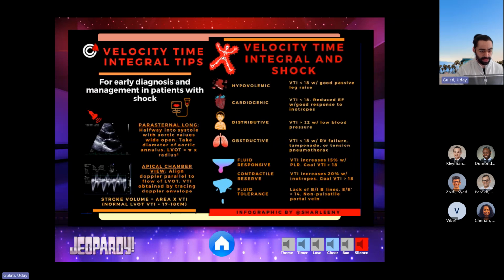There's a lot of pearls regarding how to measure the LVOT VTI and how to make sure it's accurate. But I really like this infographic on how you can help identify the likely cause of the shock. In hypovolemic, cardiogenic, and obstructive shock, your stroke volume is going to be decreased, even if it's due to RV failure in the setting of obstructive shock. So those will have lower VTIs, versus someone who's distributive, whose heart is trying to compensate, so you'll have a higher VTI.